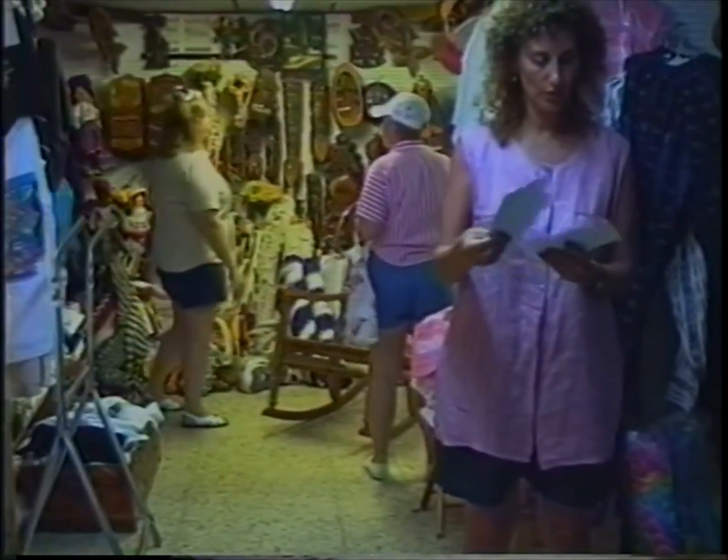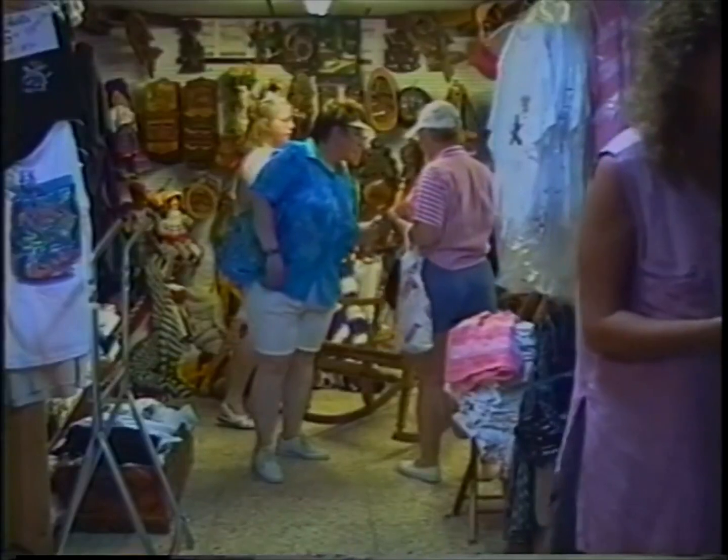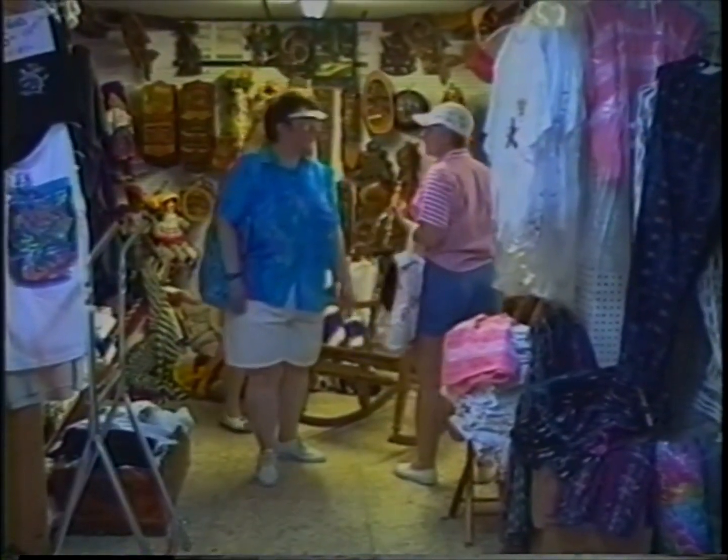The girls went shopping all over the island of Roatan. Their first stop was downtown. After a few stores here, they went on to the west end of the island to the open-air stores.